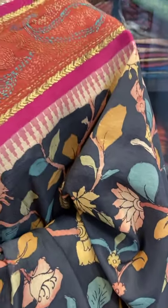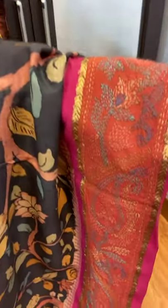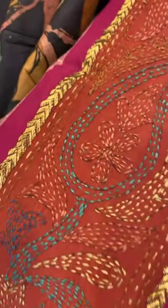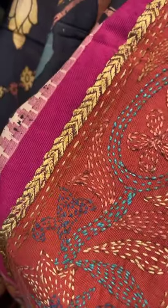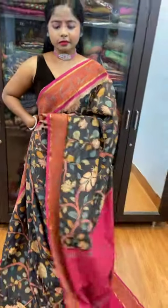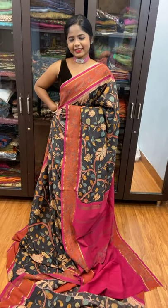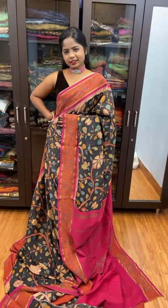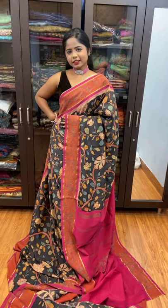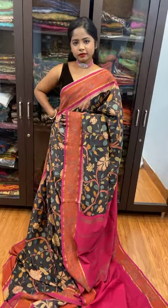See this. You can see the katha. It's totally woven and then hand stitched. Amazing gadwal. Thank you Meenu ma'am. And you can see the kalamkari here. It's an absolutely intricate saree, I would say. It's woven, it's painted, it's hand stitched. Just imagine how elegant, how class apart this saree is. Classy.